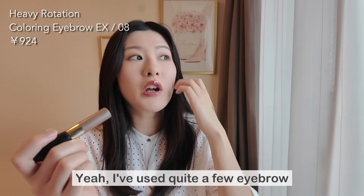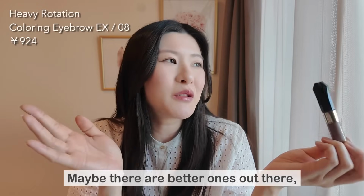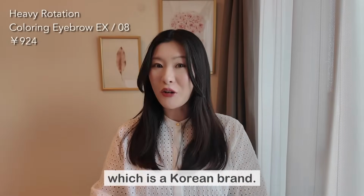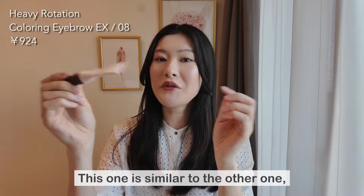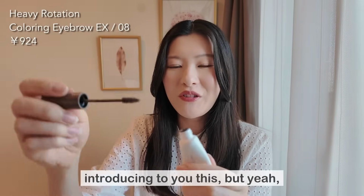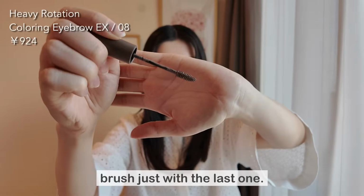I've used quite a few eyebrow mascaras, but I feel like this one never disappoints. Maybe there are better ones out there, but this one's super popular with locals. I just tend to go back to this. But I do have another one, which is a Korean brand. It's the Rom and Hanol Brow Cara. So this one is similar to the other one, but since it's Korean, I'm not really properly introducing it to you. But it's got a nice thick brush just like the last one.